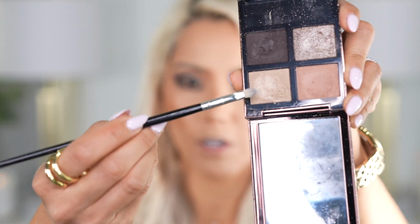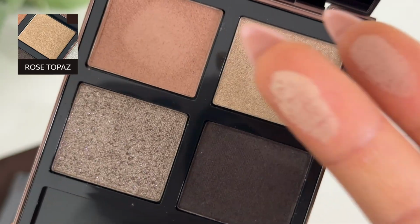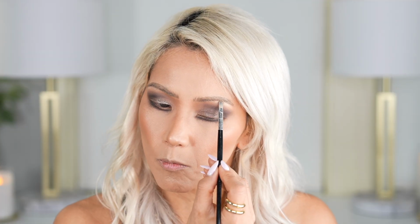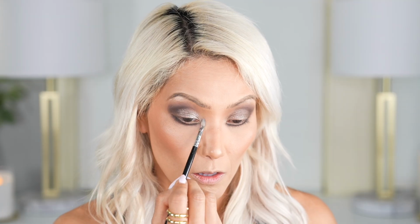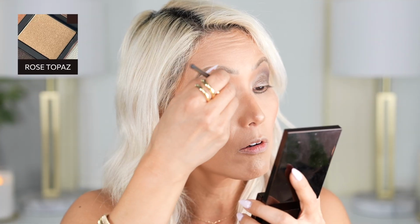Now I'm just gonna take a small lip liner brush. I'm gonna go into that shade right there. I'm gonna put that on the brow bone. If you're a taupe neutral brown lover eyeshadow person, you're going to love this palette so much. I'm gonna take a little bit of the lighter shade now, and I'm gonna go just a little bit right there.